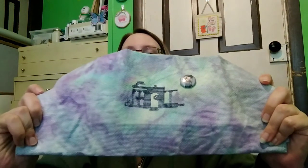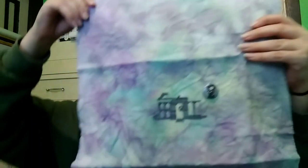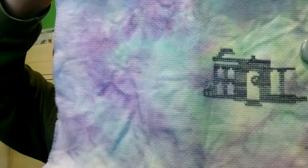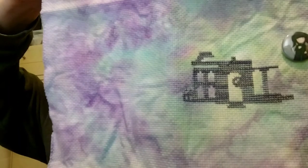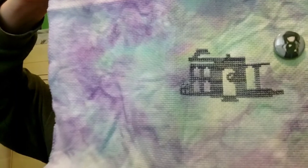You can see. I am stitching this on 14 count Aida that I hand dyed. And the floss are three different skeins of floss that I also hand dyed in shades of black, gray, purple, and navy blue. I like how this one's coming out. I wasn't sure if this fabric was going to work for this project, but the more I work on it, the more I'm really glad that I went ahead and picked this fabric. I really like it.